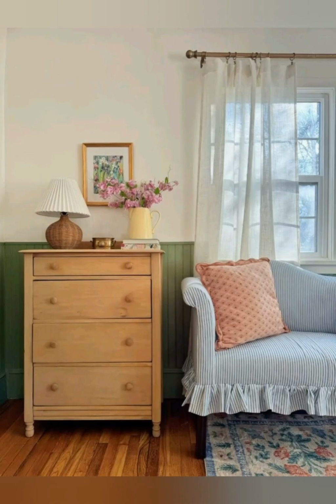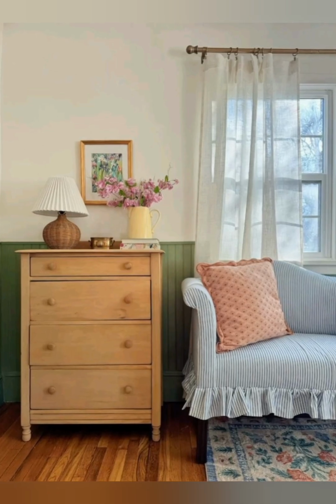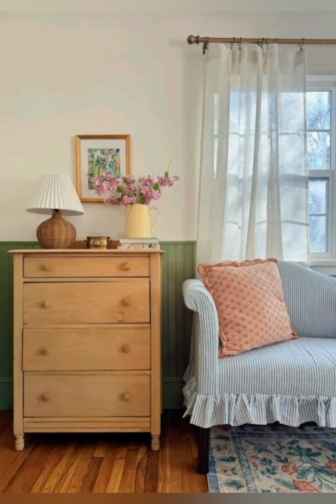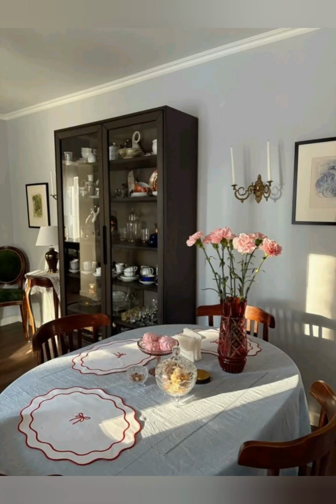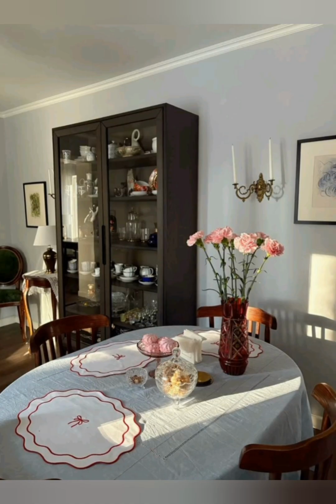Use open storage. Open shelves, hooks, and hanging pot racks aren't just practical, they double as decor. Display dishes, mugs, oven baskets, or preserved herbs.